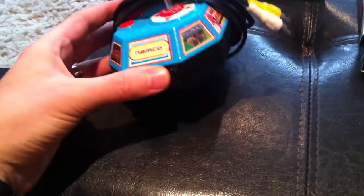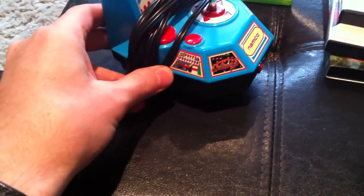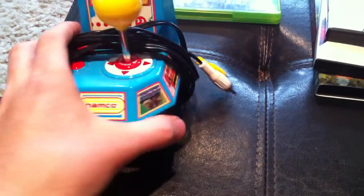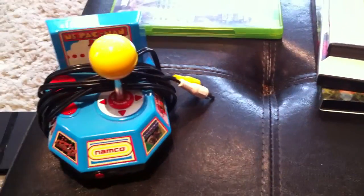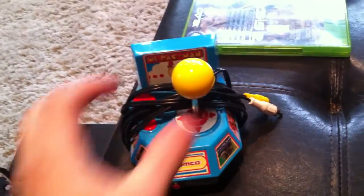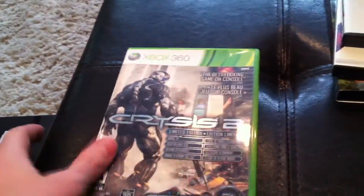She picked up this plug-and-play Miss PacMan. I already had it. It's got Xevious, Mappy, Galaga, Pole Position, and Miss PacMan. Great little plug-and-play. 50 cents I think she paid for this. I'm going to take that over to my parents actually and leave it. My dad's got a cabana out back with like a bar and stuff like that, so I'll hook that up to the TV when the kids are over there. They can fool around with that.